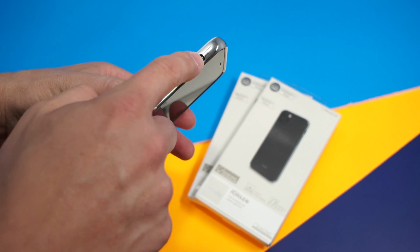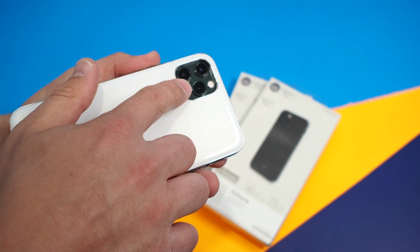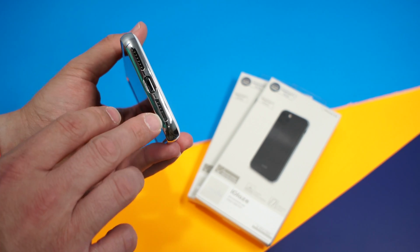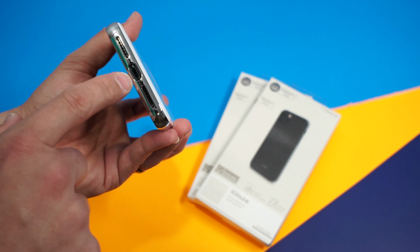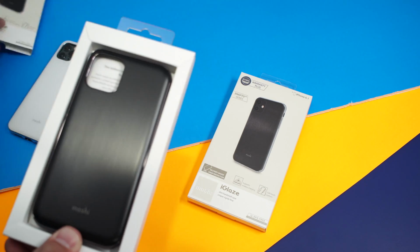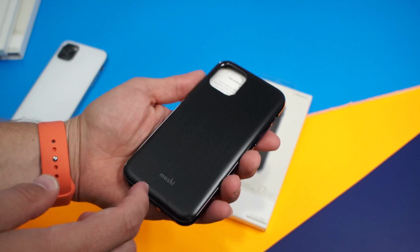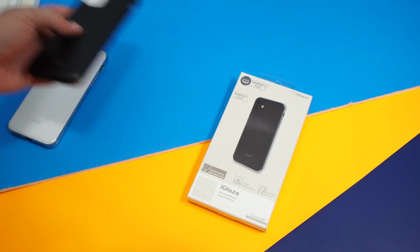We also have a cutout over here and a nice little bump out to keep the camera safe on your iPhone 11 Pro. Nice openings down here at the bottom, very easy to fit a cable in here even if you're not using Apple's official cable. In addition to the iPhone 11 Pro Max, which you see there, this is for the iPhone 11 Pro, and this is a better look at that black model. It has a brushed look to it, looks really nice. All of these Moshi cases support wireless charging.